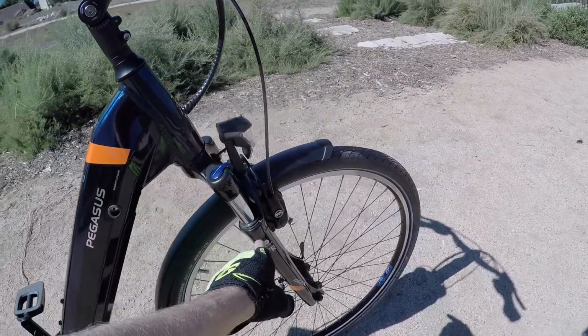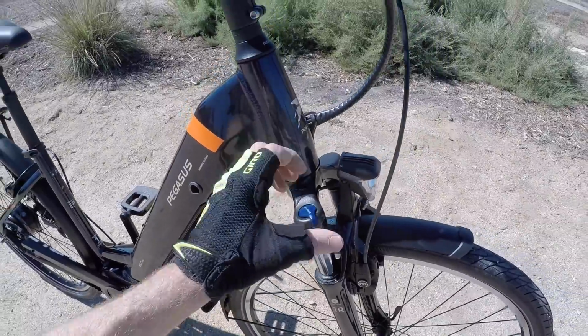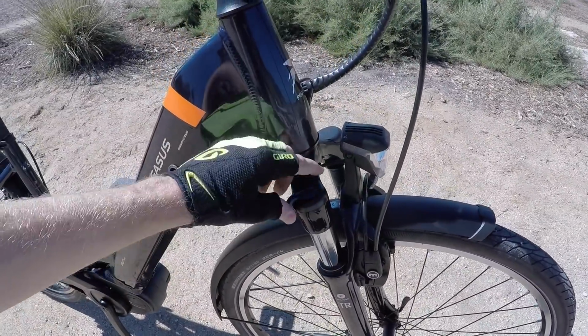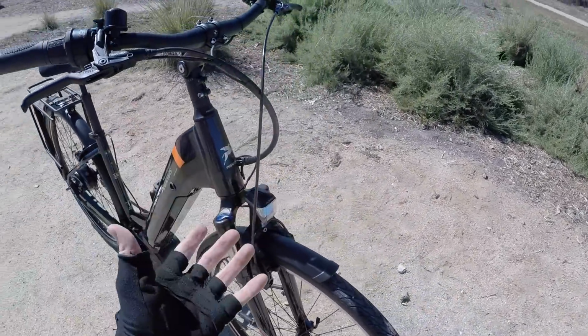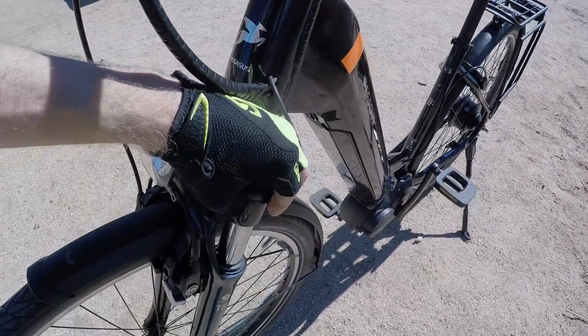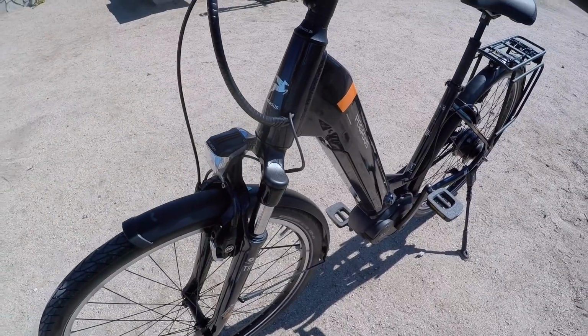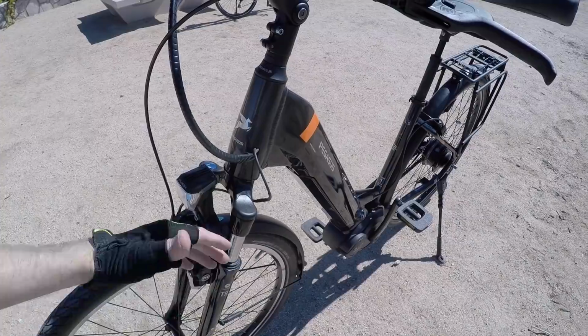This is just 63 millimeters of travel. It does have compression lockout here. So if you're someone who's experiencing a little bit of bob or dive when you brake, you can lock it out. But I personally like to leave it unlocked most of the time because I'm fairly lightweight and I want the comfort. Now under this cap, there is preload adjust. You just have to pop it off and then dial it in a little bit based on your weight so you can preload that spring. So if you're bottoming out or something, you can adjust that.